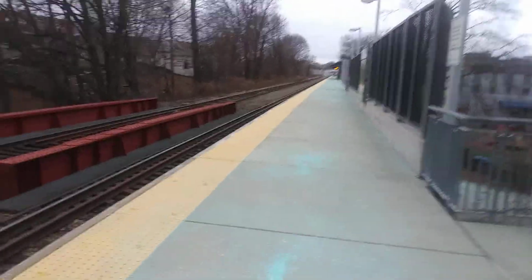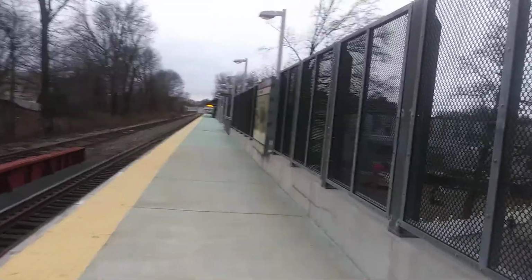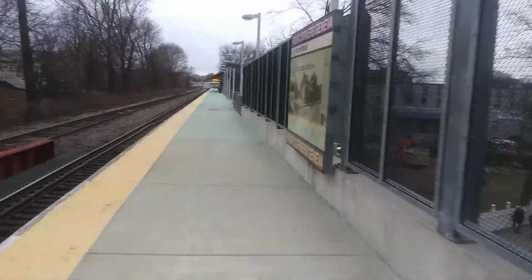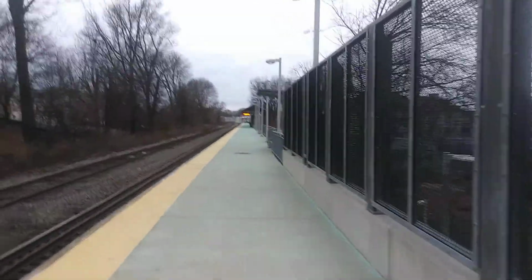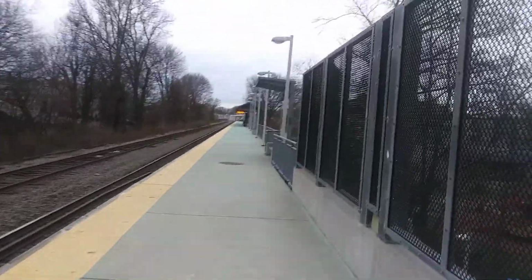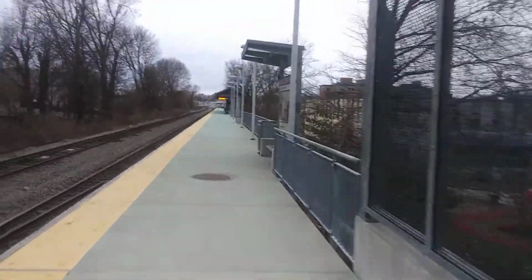These tracks don't have a third rail, so these tracks are perfectly safe to walk on, but also these trains go faster than the regular trains, so you've got to keep that in mind. I don't advise anybody walking on tracks. These trains move a lot faster than the regular Orange Line, Red Line, Blue Line.